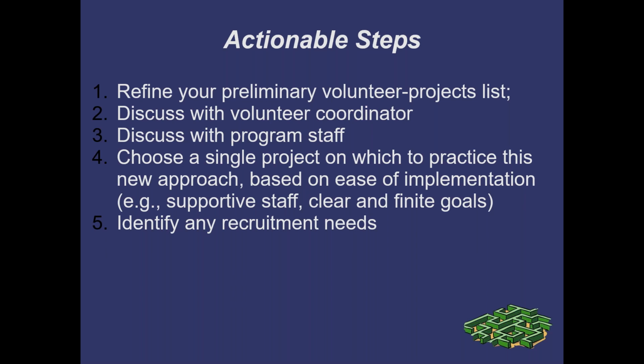Now, many of you are probably thinking, yeah, Kelly, but I don't actually have any volunteers. And that's what I mean by identify any recruitment needs. Clearly, you are not going to launch a volunteer project without volunteers. But it's easier to recruit volunteers who will do what you need to do and match the skills that you've identified as being necessary if you've already picked the project.